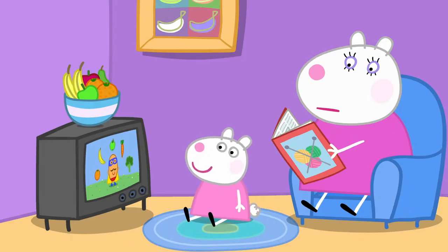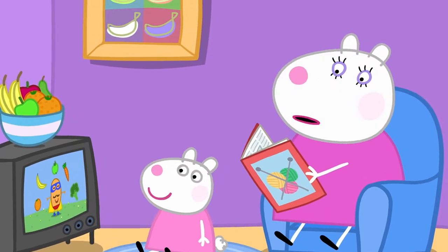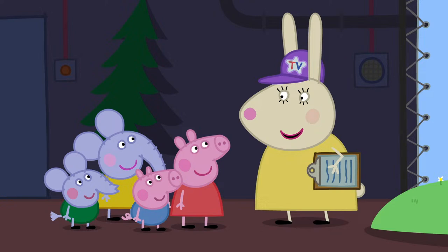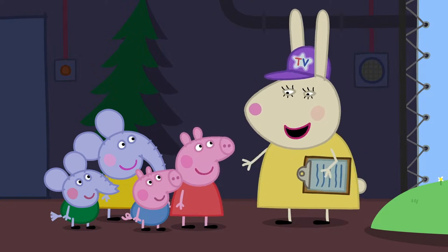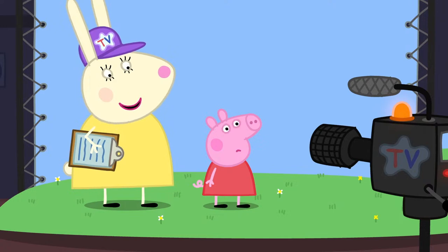Susie Sheep and her mummy are at home watching television. Fruit and vegetables keep us alive. Always remember to eat your five. Would any of you like to be on TV? Yes, please. We just have to put you in front of the camera. OK, action.